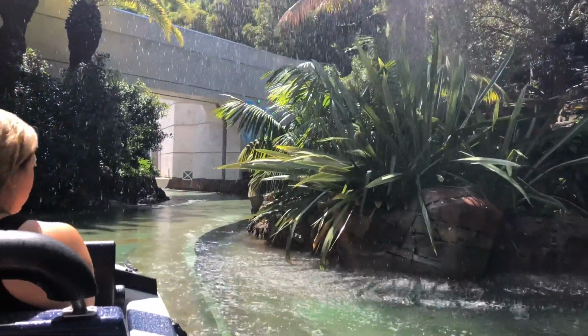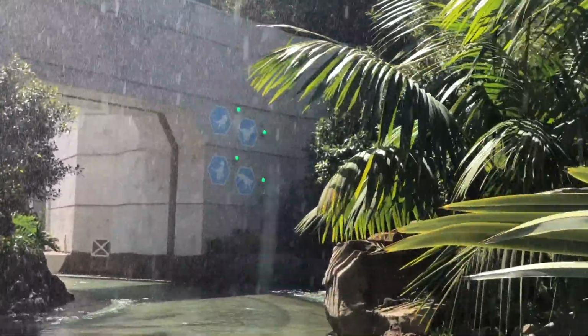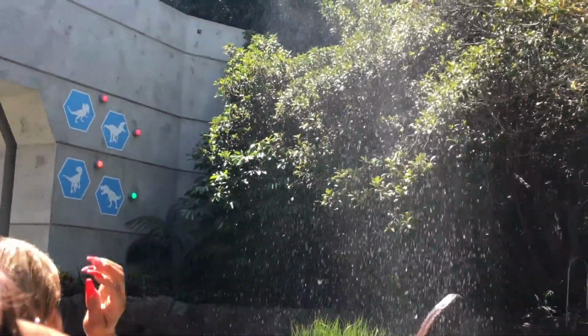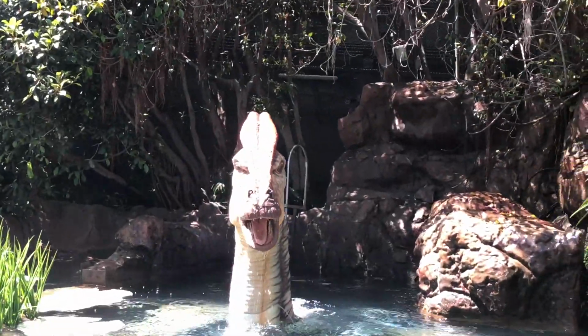Some of Jurassic World's most powerful creatures. ACU to Predator Code. Code Red. Iron systems going down.